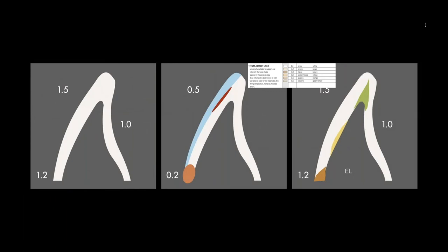So what does this allow me to do by understanding my milling processes? Basically, what it allows me to do is understand how to use my ceramic differently. What I used to spend a lot more time doing was filling my space. So my space for full contour is usually about 1.2 to 1.5. And that's a lot of space to fill for ceramic materials, especially if you're using 5, 6, 7 powders.